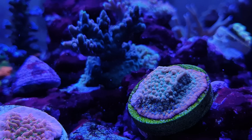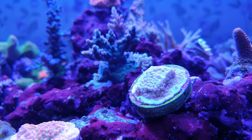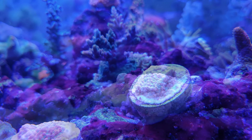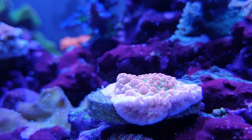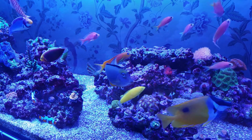My absolute favourite frag is also on the verge of death. It's a Gold Rush Monti which is extremely difficult to come across here in the UK. It's just faded over the course of a few weeks with no obvious cause. There's no sign of Montipora-eating nudibranchs, thank God, and it was close to a similar Monti which is thriving, so I'm just putting this one down to bad luck.